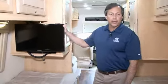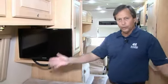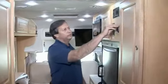Televisions, we got front and rear televisions. This is a television for the bedroom. It's on a swing arm. It'll come out so both people can watch it conveniently. And as we move forward, again, a dimmer switch for our lights above, which is cool.